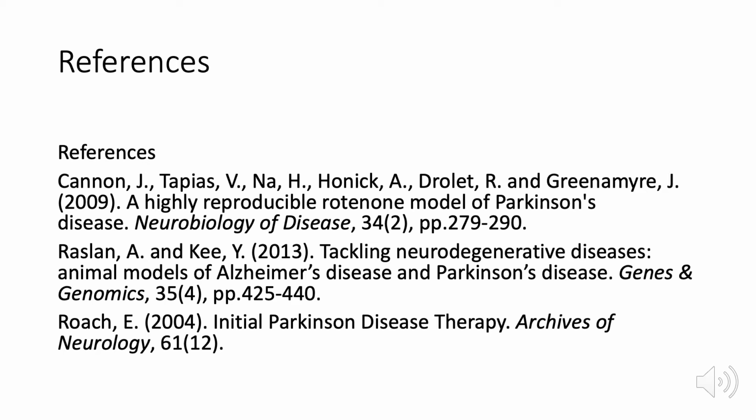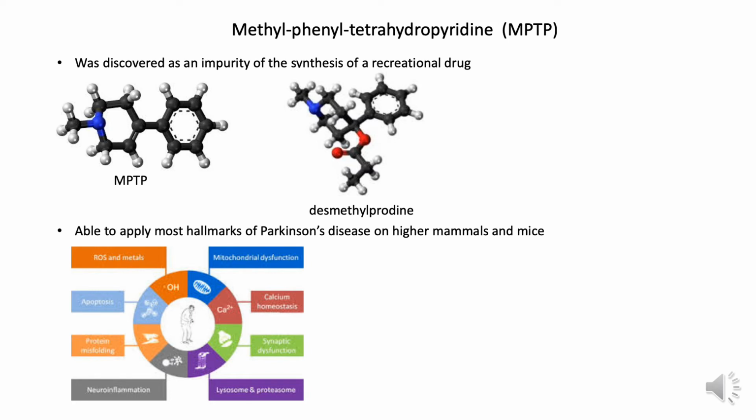Methylphenyl tetrahydropyridine, also known as MPTP, was discovered as an impurity of the synthesis of desmethylprotein, a recreational drug. When 4 people were diagnosed with Parkinson's disease after having used MPTP-contaminated desmethylprotein, MPTP was able to show its effect of replicating most hallmarks of Parkinson's disease. But one of the definitive hallmarks, the Lewy body, is not replicated using only MPTP. The rat model is resistant to this toxin, but is still useful on higher mammals and mice.